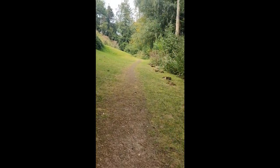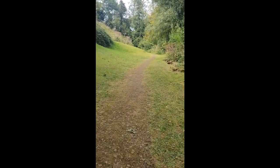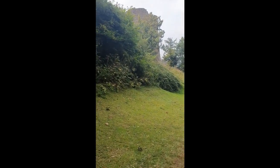The castle's up here then, isn't it? There it is, it's just the turret then, isn't it?